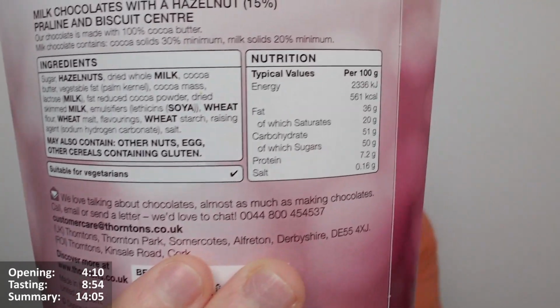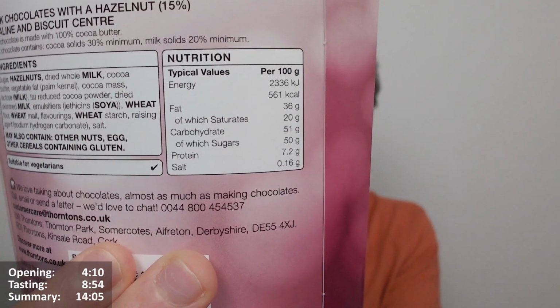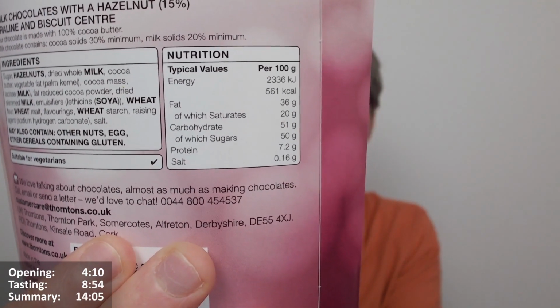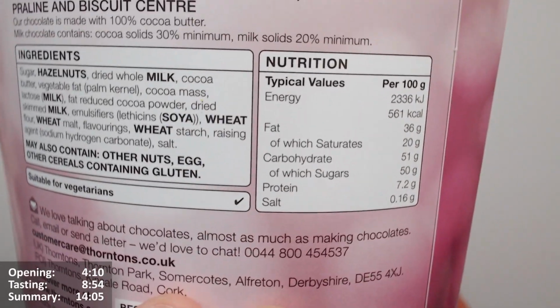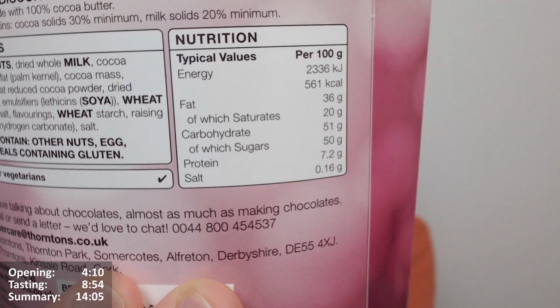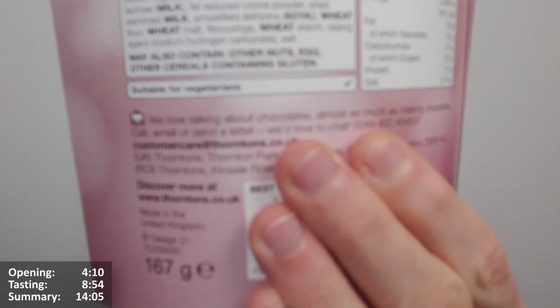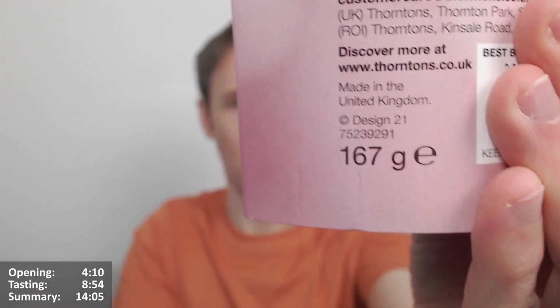Really. Nutrition per 100 grams, 561 calories. So that's well above the regular; most chocolates have between 500 and 550 calories. I'm sure the other Pearls were below that threshold. Let's have a look. Yeah, 490. So these ones are a lot more calorific. 561 calories per 100 grams, 36 grams of fat, 20 of which are saturates. I guess that's just the nut effect, perhaps. Good for vegetarians. Yeah, and 167 grams. Alright, let's see anything else.